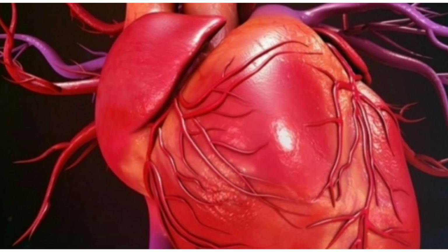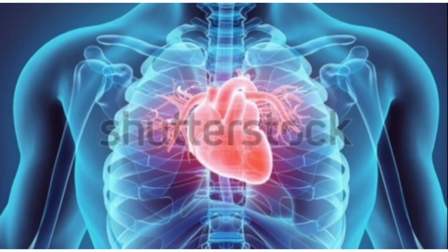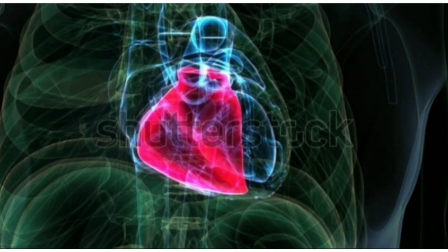As we know, the heart rate depends on the size of the organism. That means smaller organisms have a higher heart rate compared to larger organisms. So this is all about the heart.